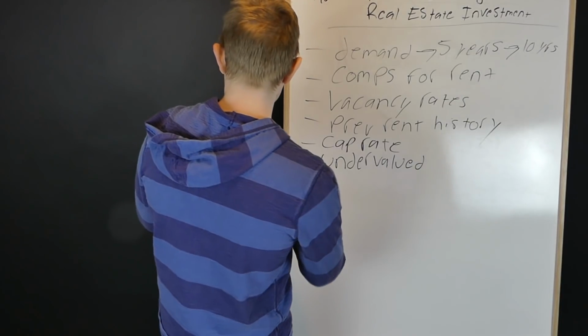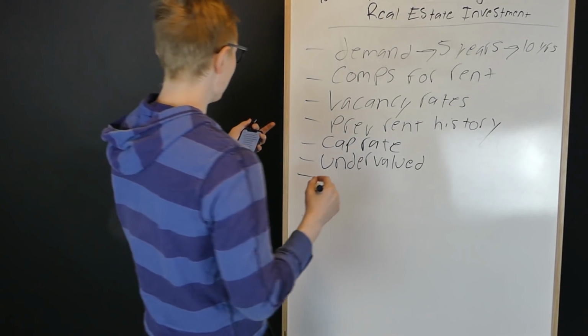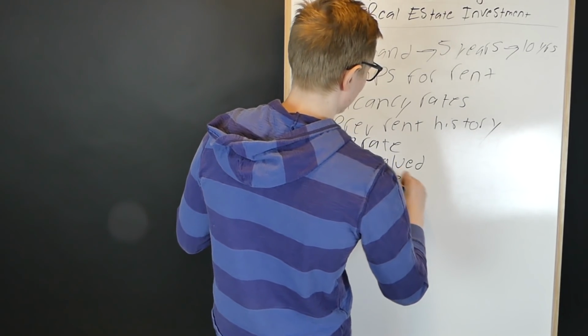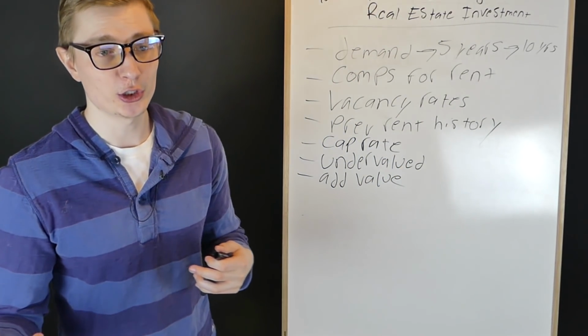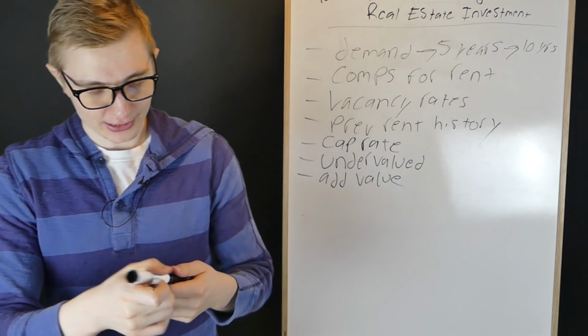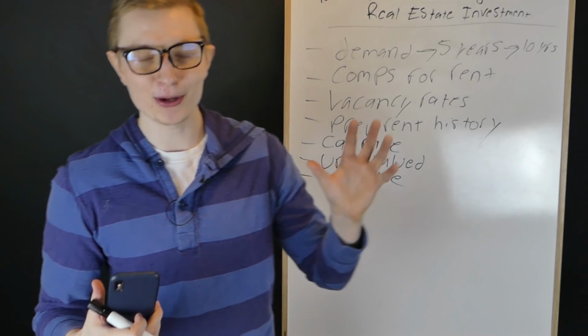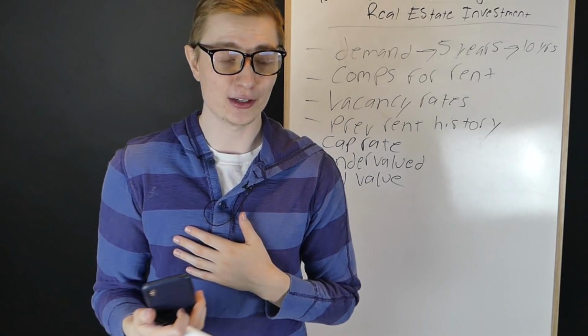All right, let's move on to the next one. So, can you add value? This is a massive one, especially if you're fixing and flipping, or if you just want to buy a forever home or something like that. You want to buy your own house and live in it. Can you add value to it? So fix and flippers, obviously. There's a bunch of examples. I know a lot of people that did this.